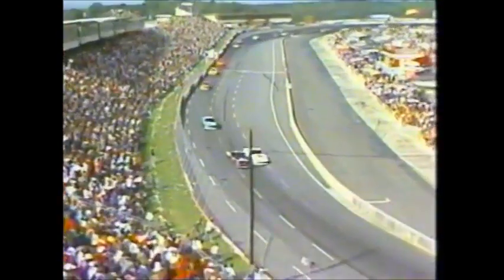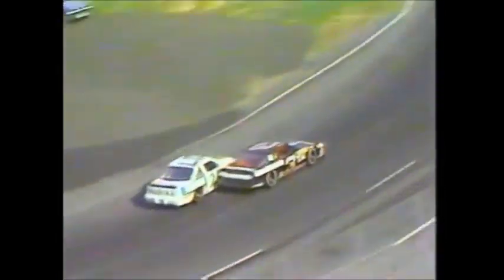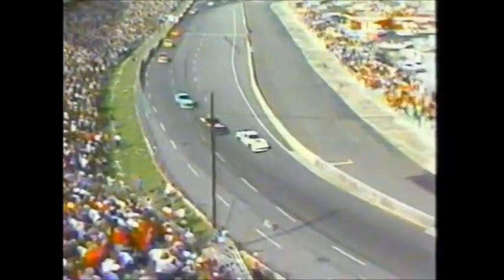Rusty Wallace trying to wedge his way beneath the Dale Earnhardt machine, and he's got it there. And Earnhardt is in the middle groove, and Rusty has the grass and part of the bottom groove out of turn 2, and Rusty will hang in there. Wallace now needs to lead a lap. His car's sideways, but he hangs on, and Rusty Wallace will get that lap as the fans are on their feet, waving and shouting. Loving every lap of it here.